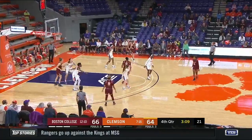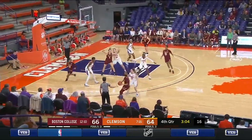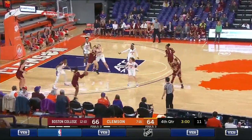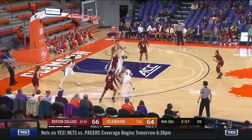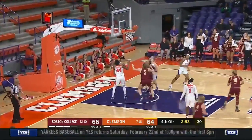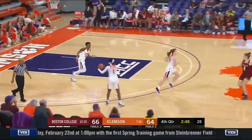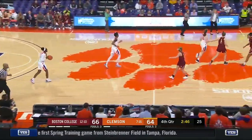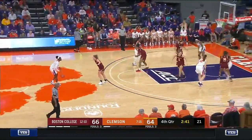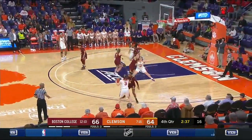So the Eagles now with the ball and that 2-point lead. Dickens, nice feed, and it rolls off no good for Soule. Kind of day she's having. What a drop-off by Dickens. Next time she's going to shoot it instead of dropping it off. Taylor Soule just 1 of 7 from the field.